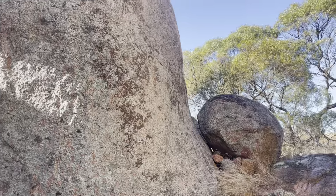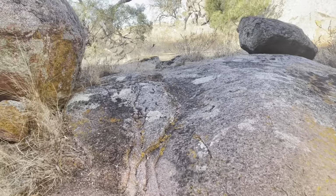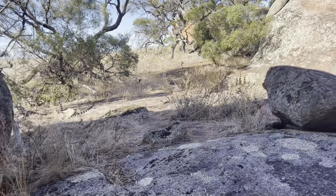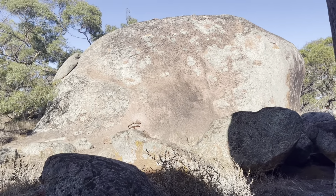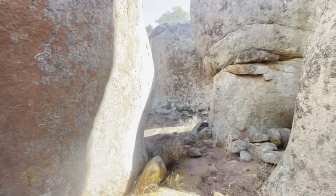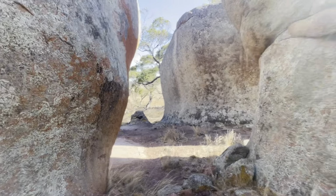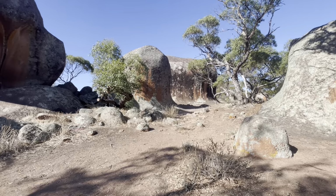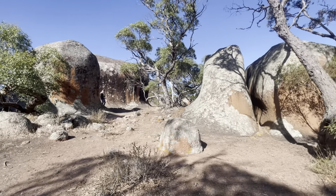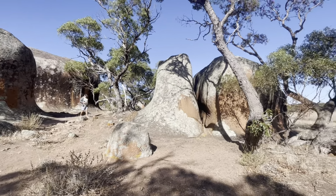The size of these rocks makes you feel very tiny. Just when you think you've seen most of them, come around the corner and there's another huge boulder. Here comes Larry. He's been over the other side. Very picturesque around here. I'm looking out at the moment to the farmland. You can just see through there.